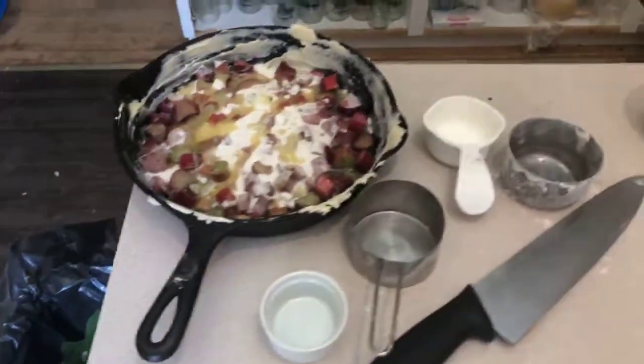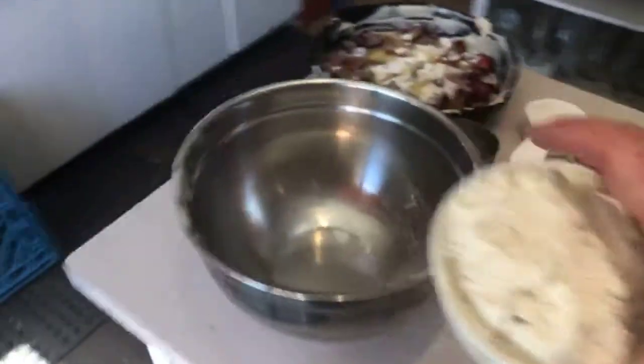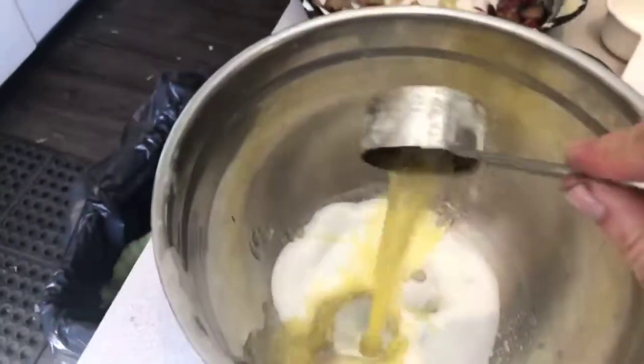Okay. Now we're going to set this aside because we need to make the batter now that's actually going to make the cake. So we're going to take our bowl and we are going to take, let's go over here and take 1.5 cups of, actually, that's not what we're going to do first. We are going to do 3/4 cup of sugar, kind of like that. And we are going to do another 1/4 cup of butter straight into that bowl. So let's do that right there like that.